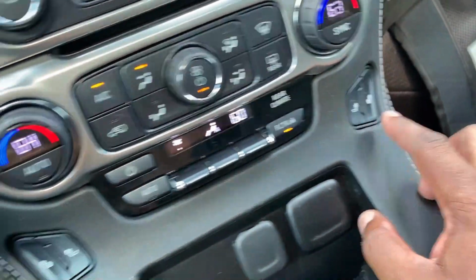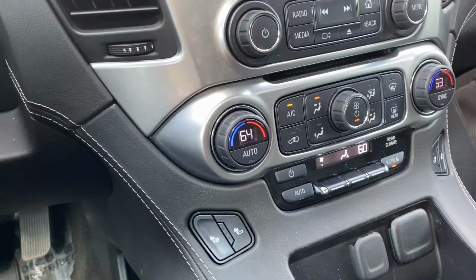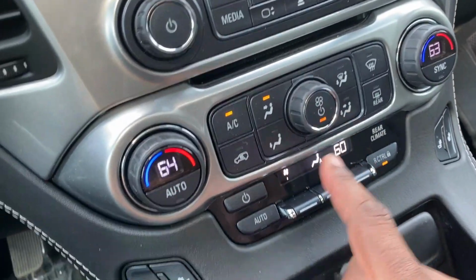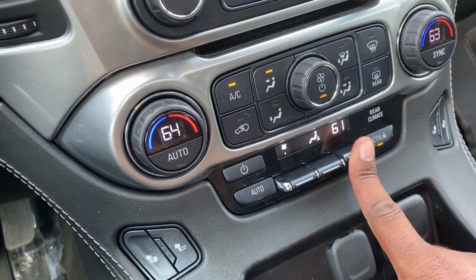It's actually got it on the passenger side as well as the driver side, okay? Once again, your standard controls, AC, things like that. AC standard controls are right here in the center. This is for your rear controls, so I can turn these up and down as I want.